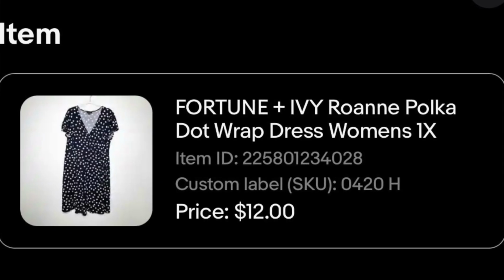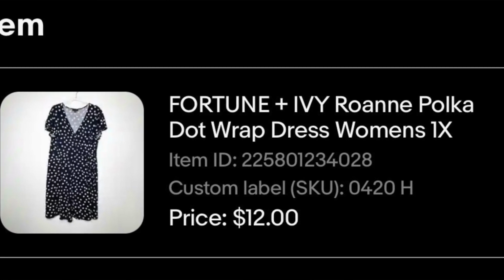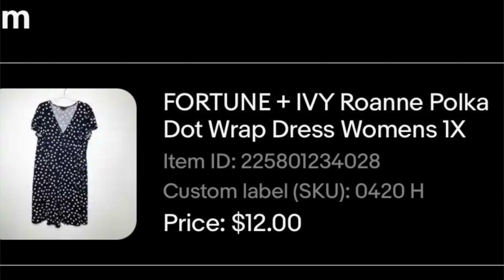for $18 on Poshmark. The next item that sold was a donation to the business, and this one was a Fortune and Ivy kind of mock wrap dress. This one was a size 1X. It was a donation to the business, and it ended up selling on eBay for $15. I had listed this one shortly before summer, so I was fine with that offer. And again, it was an item that was donated, so great flip for me.